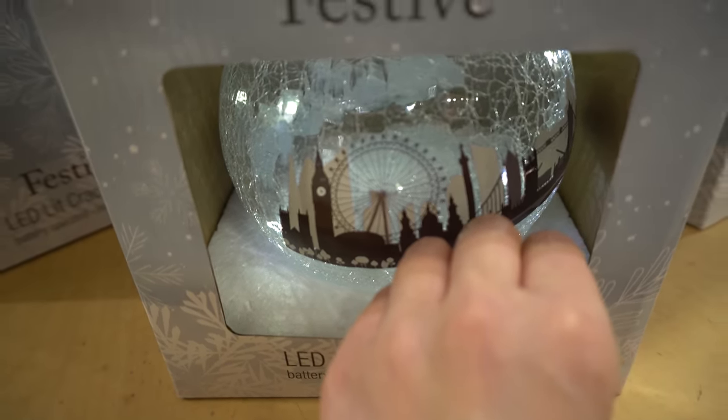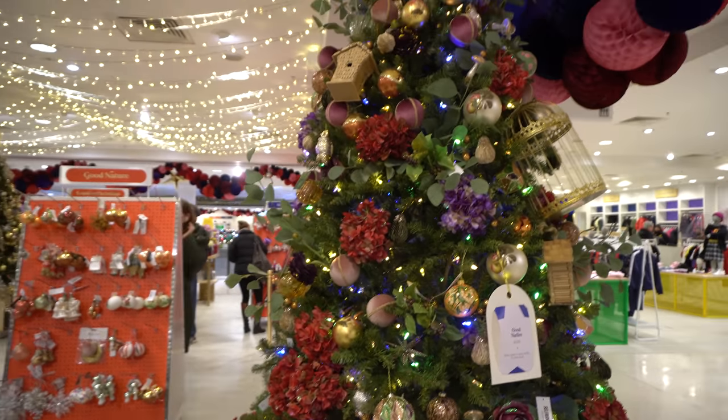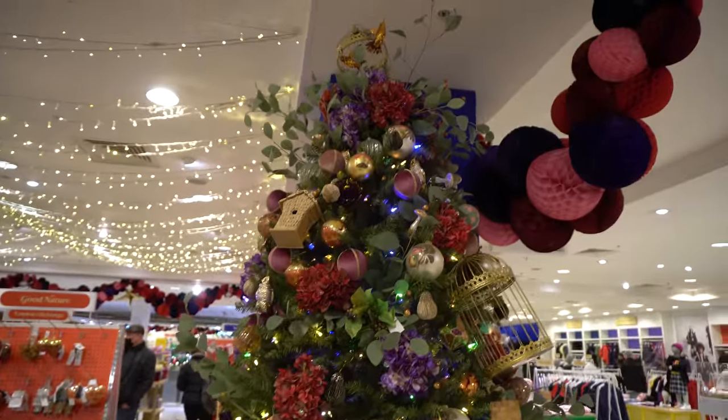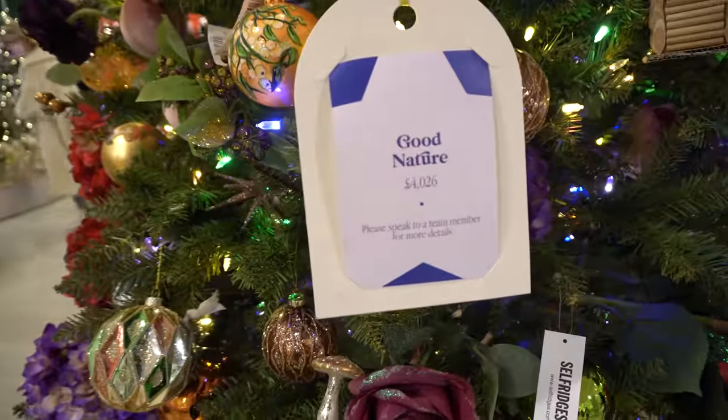That's quite sweet. Oh, this tree is beautiful. It's called Good Nature. Oh, you've got to buy it now. Yeah, that's really lovely. I haven't seen any with that kind of color palette. And it can be yours for £4,000.